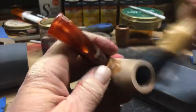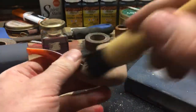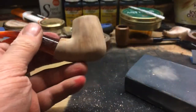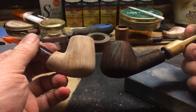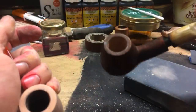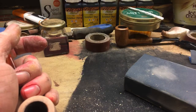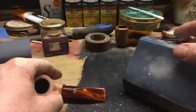Actually, the actual shape and design of this pipe I think is better than the other one, because it's a little bit taller, which really is what it needs. This one's a little bit smaller. The overall proportions, it could have been just done with being even half an inch taller. I think that would have made a difference. I mean, it's still a nicely shaped pipe, I think, but could have probably done with being just that little bit.